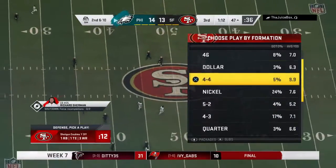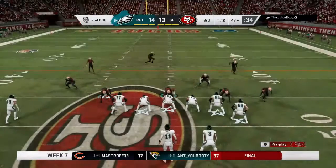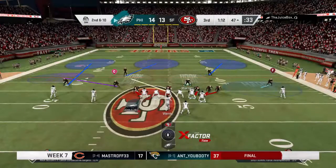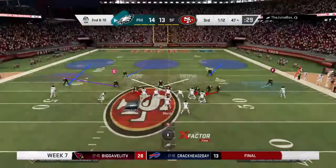Had an open man that time, but ended up putting a little too much heat on it, don't you think, partner? Absolutely, just needed a touch more air under it. Instead, he fired an absolute bullet. After the incomplete pass, here now is 2nd and 10.